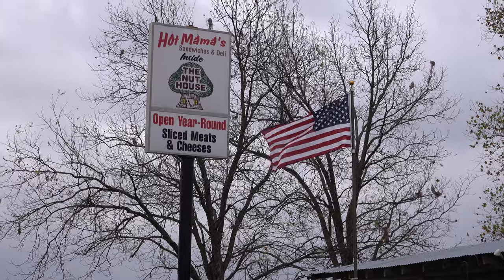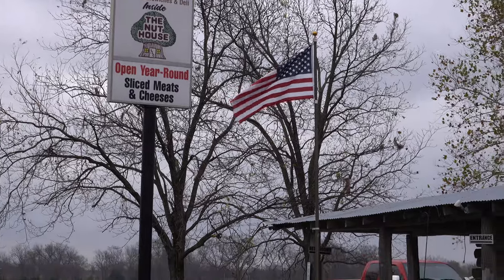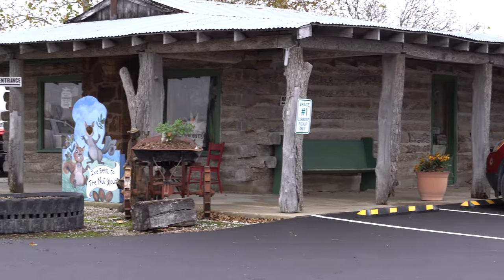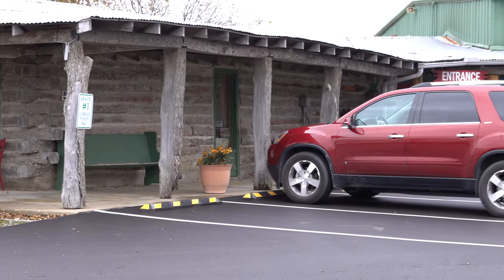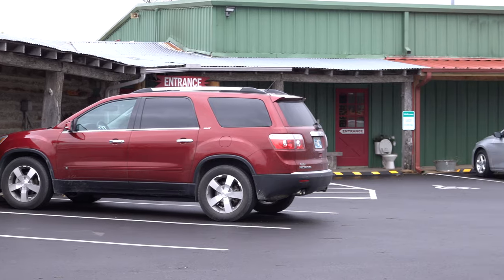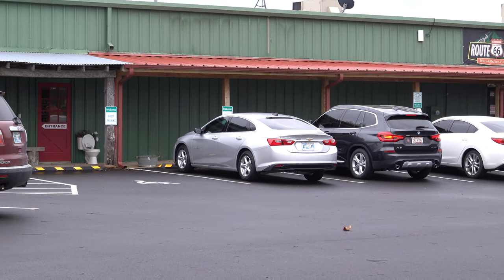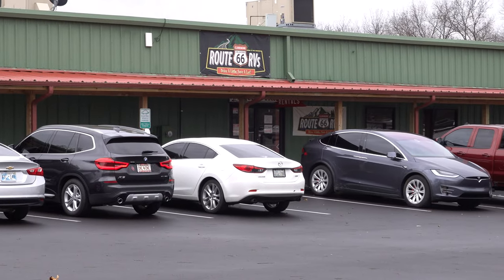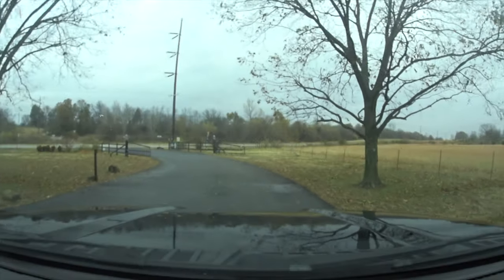A little break and stopped here at the Route 66 Nut House. It's a little gift shop, and they've got nuts and a little deli. You can get a sandwich or whatever you want. So we took a quick stop here, let the dogs out and shopped around, bought a couple of little trinkets, some magnets for the refrigerator. So we got at least a Route 66 magnet for our trip. And now we're about ready to get back on the mother road and keep heading west, so we'll catch up with you on the next stop, I guess.